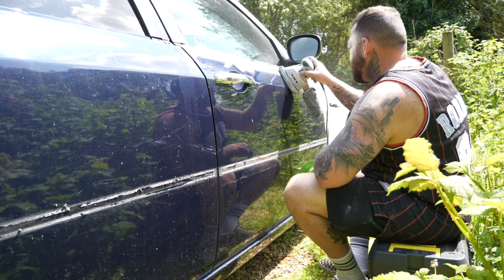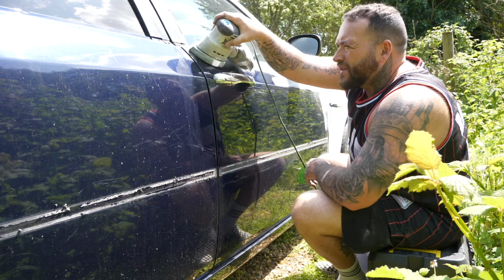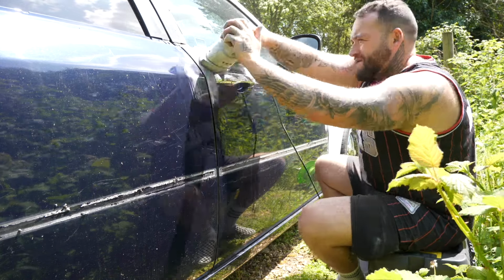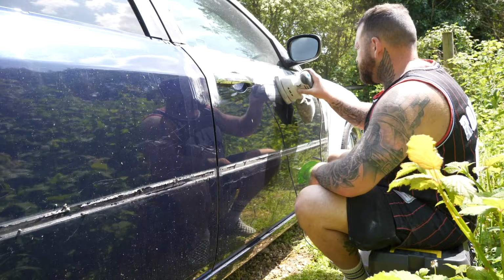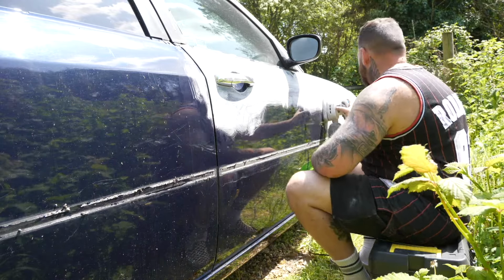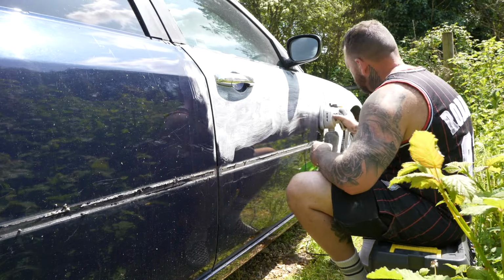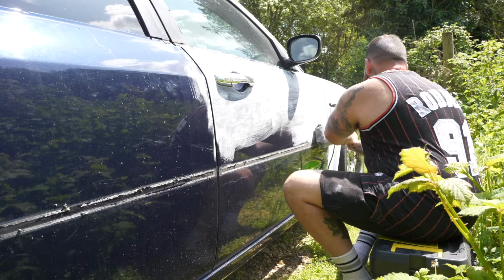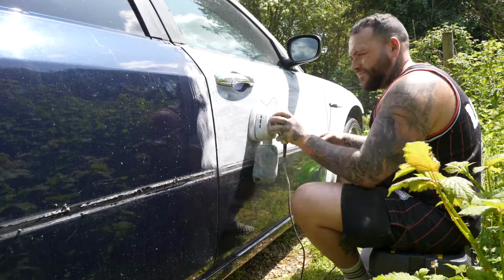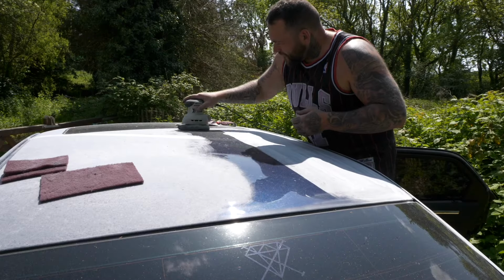Moving on to the right hand side of the car, and again, this is just a super tedious part of the painting process, but going back to the idea of using a sander like this, it was actually a lot easier to get in and out of where I needed to, especially around the door handles there. I know I'm not going to go right into the door handle itself, but it made it a lot easier to get as close as possible and cover as much area as possible, because it was slightly smaller than what you would usually use to sand a vehicle.